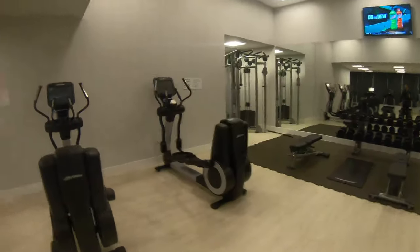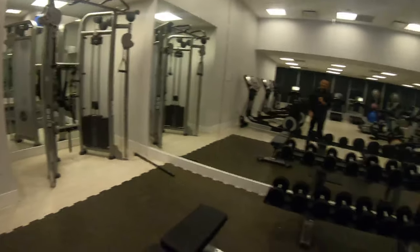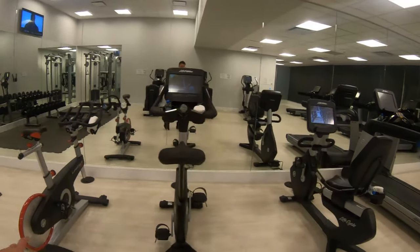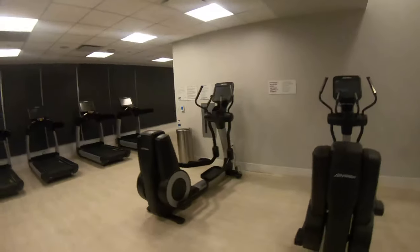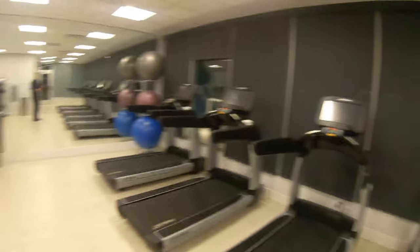Quick overview of the fitness facility at Le Méridien. Pretty common for Sheraton and Marriott hotels. You have your piece of universal equipment over here. You got one to two benches here, and then you have some spin equipment, some ellipticals, and then some treadmills. Has quite a few aerobic machines for the size of the hotel.